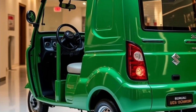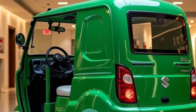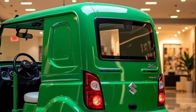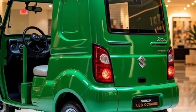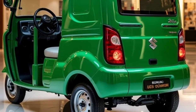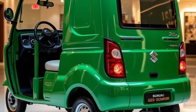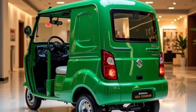Overall, the 2025 Suzuki Rickshaw is an excellent choice for those looking for a reliable, fuel-efficient, and comfortable three-wheeler. Its modern features, enhanced safety, and economical fuel options make it a strong competitor in the market. With a combination of affordability, efficiency, and performance, this model is expected to be a top choice for both individual owners and commercial transport businesses.